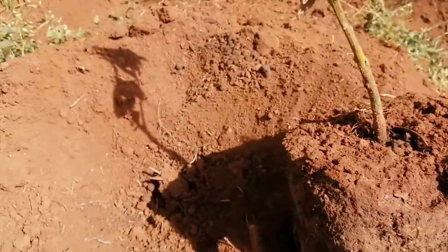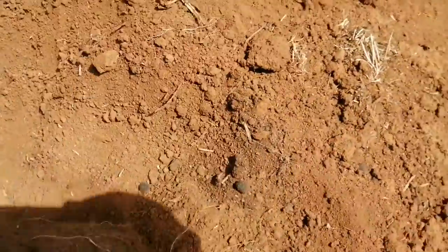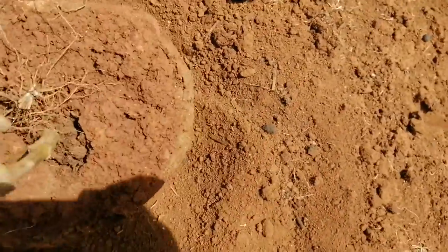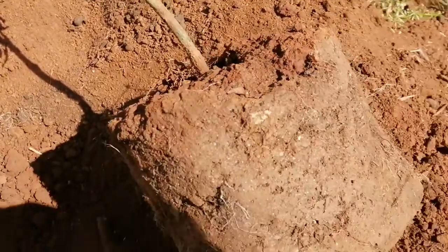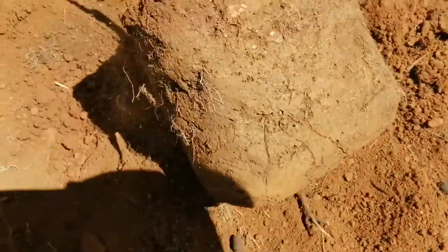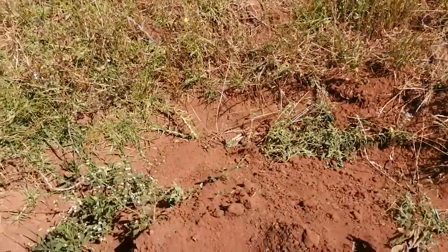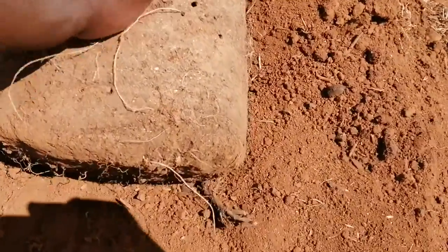And what we have noted is that you see this block of soil, this one here, right? So we are always told to, whenever you're planting these seedlings, you just remove the polythene or the tube, and you plant the seedling together with the soil that is usually in the tube. So what we are noticing is that the ones that have dried up, upon investigation, this soil that came with the seedling is very hard. I'm telling you, you can see, breaking this soil is so hard, and it has since become a mass.